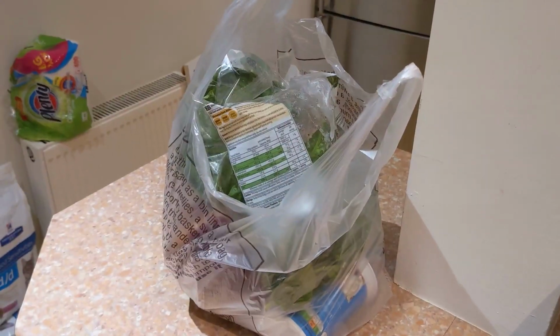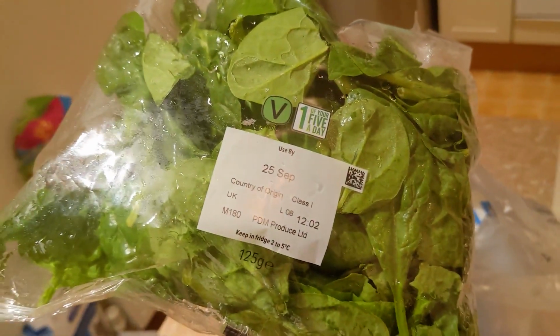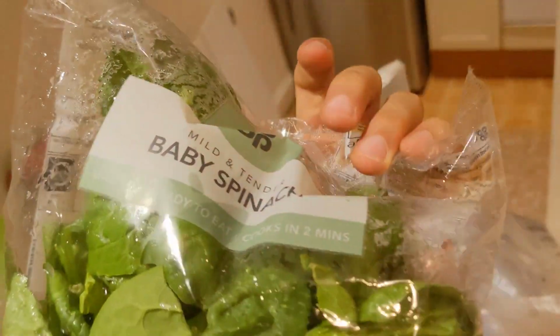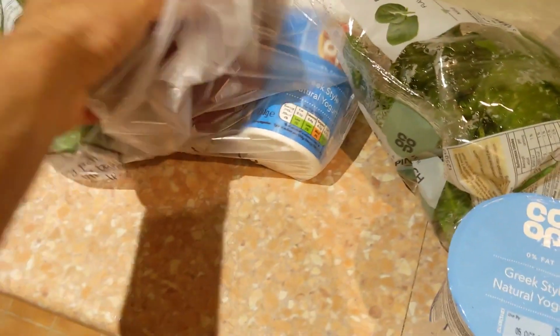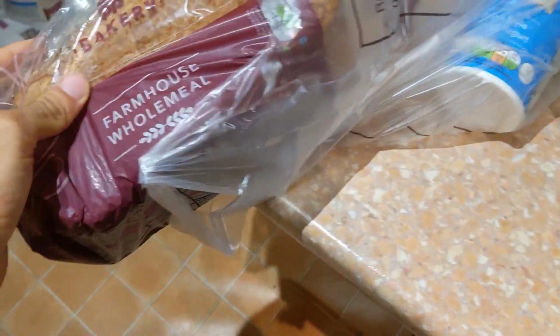Now I'm going to stop by a grocery store or a supermarket to get some bread, yogurt and salad because I'm running low. And then I'll head home and have a meal. Alright, just got back. I got 2 bags of baby spinach. There you go. 2 500 gram tubs of Greek style 0% fat natural yogurt, and then some wholemeal bread. I feel about 85 years old right now doing this prep.